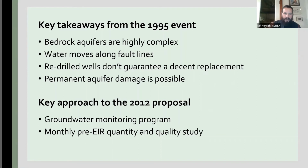And we had a water monitoring program pre-EIR for water quality and quantity within the 2-mile boundary of impact around the mine property. And this created a baseline for what wells look like over time. So you can't just go out and do one measurement of a well. They change across the year, and they change from year to year, and they change both in quantity and quality.